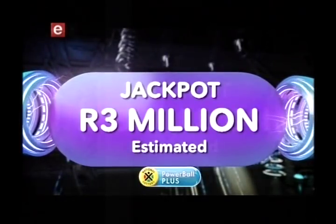The second jackpot up for grabs tonight is Powerball Plus. I hope you played for this one.